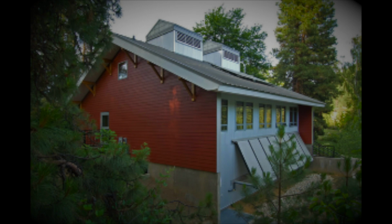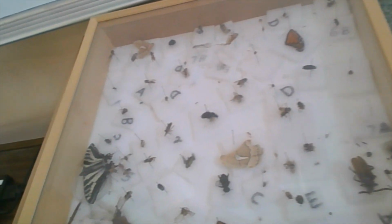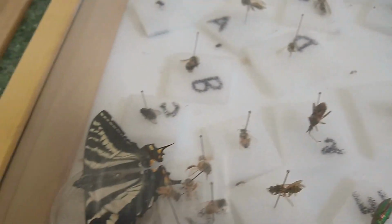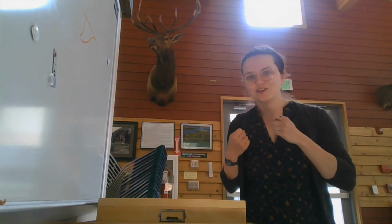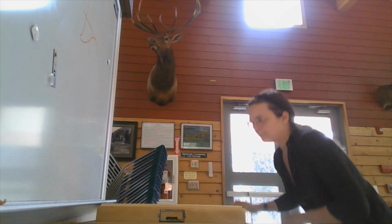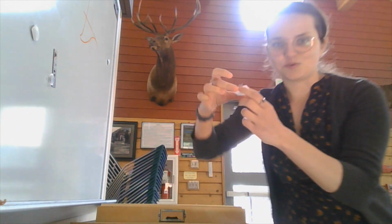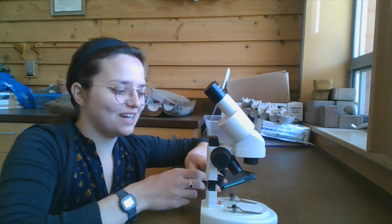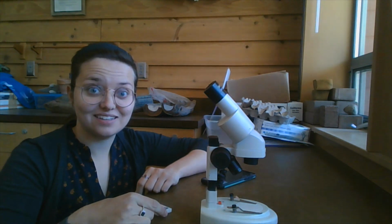Let's head back to Leavenworth to see what Katie's observing in the barn. We are very lucky that we have our own specimen case filled with all sorts of different types of insects. Today I'm particularly excited because we're going to look at one of my favorite insects, which is a bee. It's right here. And we're going to take a closer look with a stereoscope. All right, I have my specimen. I've got my stereoscope. Now let's take a closer look.